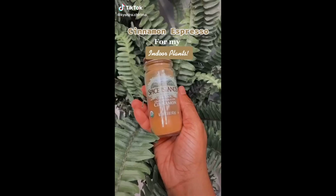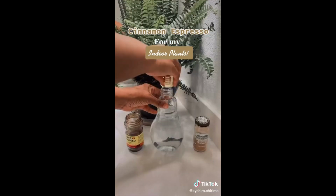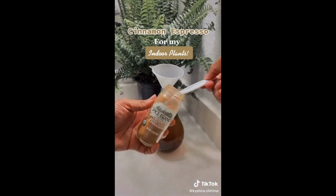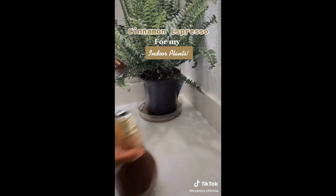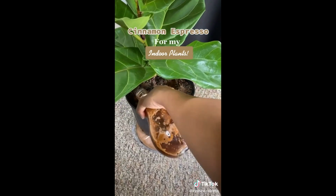Cinnamon espresso for my indoor plants. You'll need coffee, cinnamon, and rainwater. You can also use distilled water or club soda. Use 1 tablespoon of coffee and 1 tablespoon of cinnamon and give this a good mix. You can give this to your plants once a week because it's an organic fertilizer that's rich with potassium, nitrogen, and phosphorus. I'm telling you, your plants would love you so much.